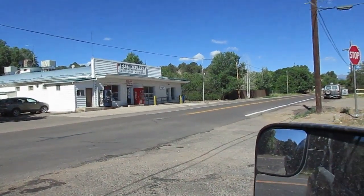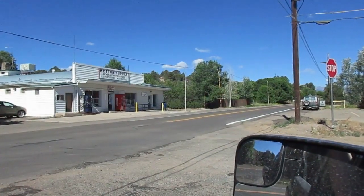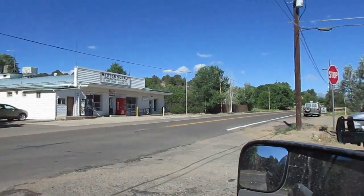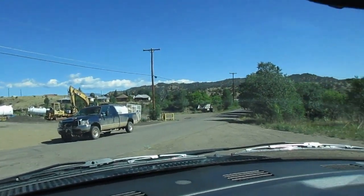Okay, today we're going to 160 acres. This is Highway 12 here. This is going west. You go back east, you go back to Trinidad. This is the Weston Supply Store and Post Office. Ringo's is back down the road about 5 miles. It's a nice little family grocery store with gas and stuff.